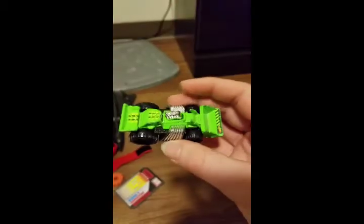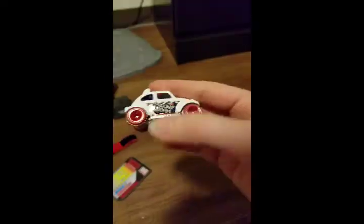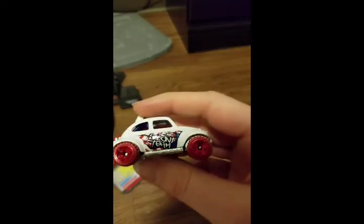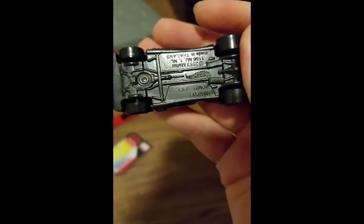Then we got this little dude, which doesn't say. Then we got this little bug. Doesn't tell you what it is, but it says stunt team. Then we got Captain America, which is probably not gonna, nope. See, I know it's upside down, sorry.